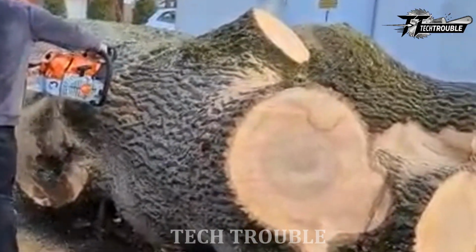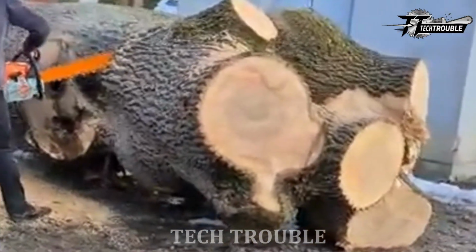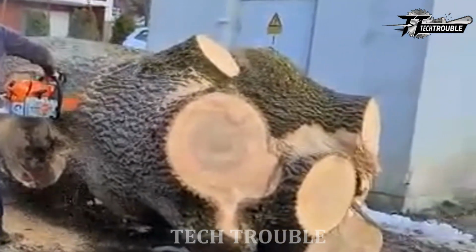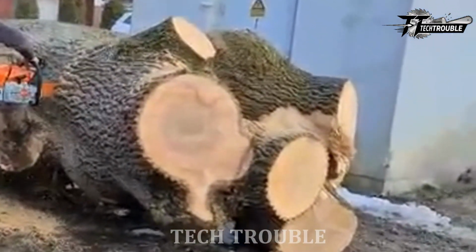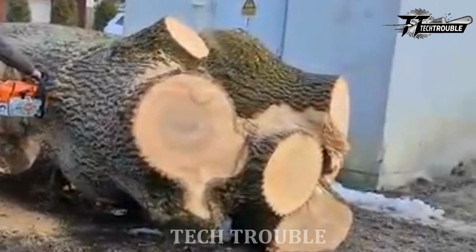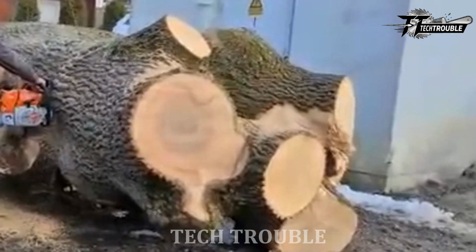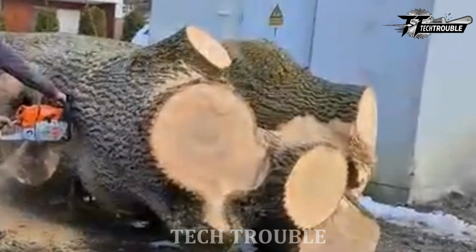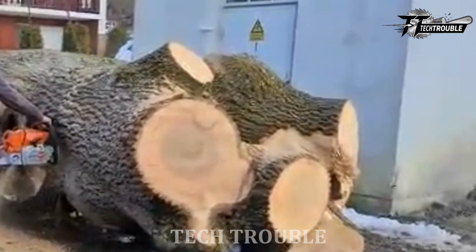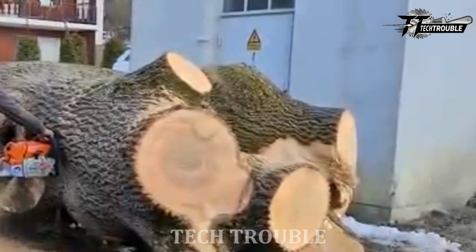Precision engineered by Stihl, the MS-881 delivers brutal torque and rock-solid stability, making it ideal for high-stress, high-output environments. Whether it's felling giants or bucking down monsters, this machine doesn't blink. It's not just a chainsaw, it's a weapon of wood destruction. When the stakes are high and the timber's tougher than ever, the MS-881 doesn't just perform, it dominates.